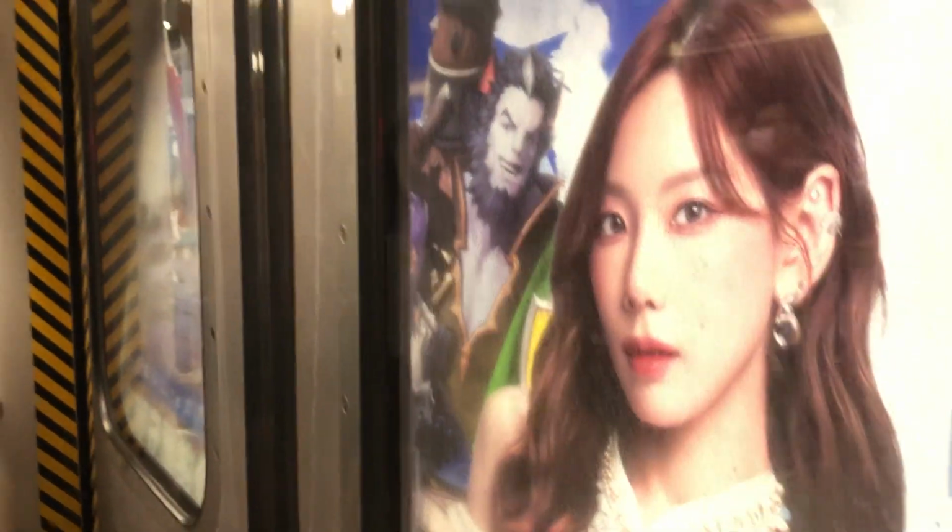Causeway Bay. Causeway Bay is also one of the stations with many people.